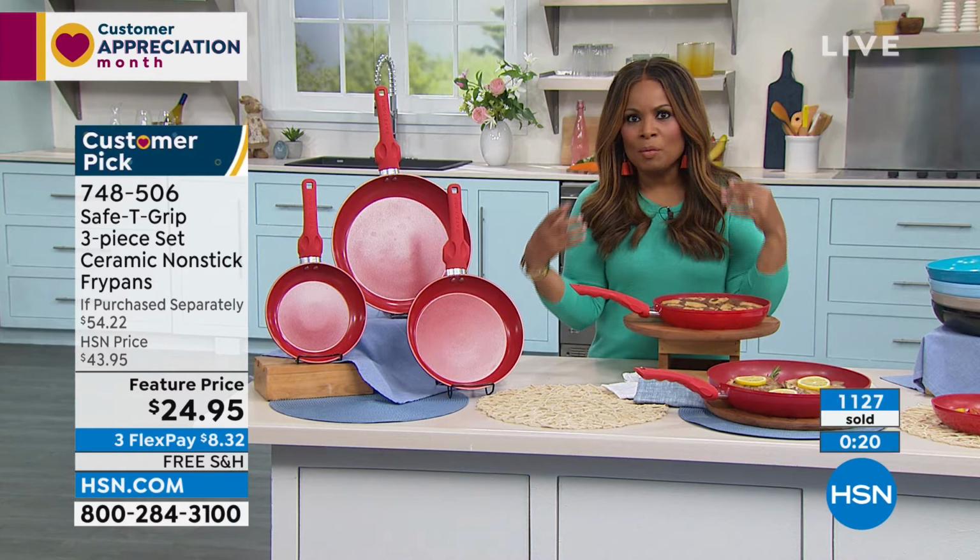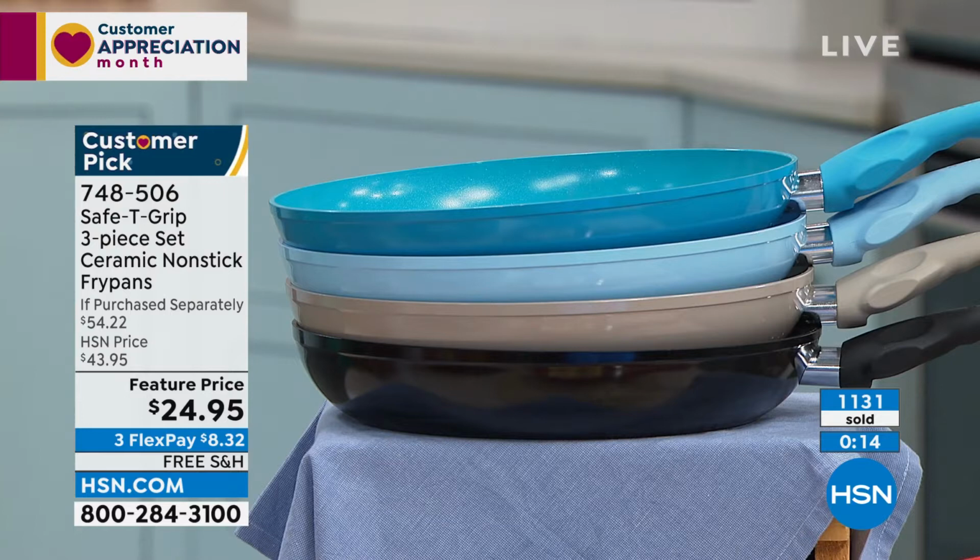They want to live alone. And so, you know, we try to help them with their first apartment and that sort of thing. Great little gift to give them, right? Because with fry pans, you can do so much. And none of us really feel like we have enough fry pans.